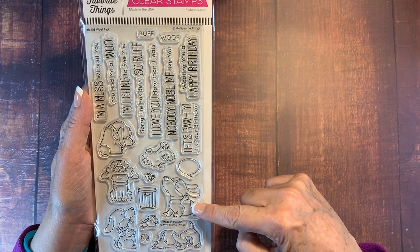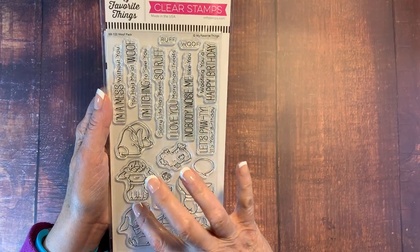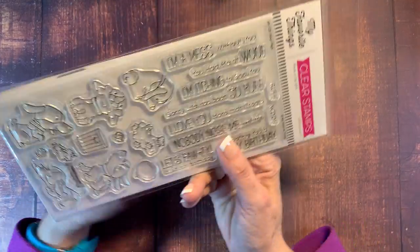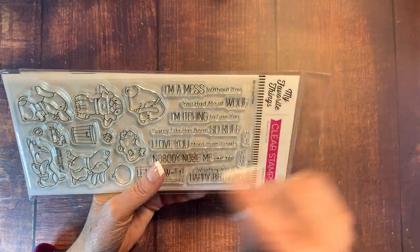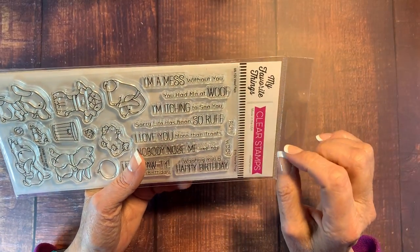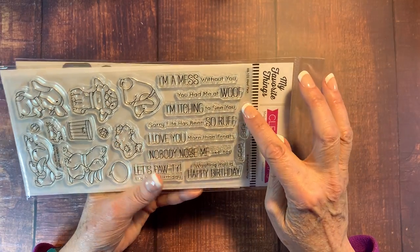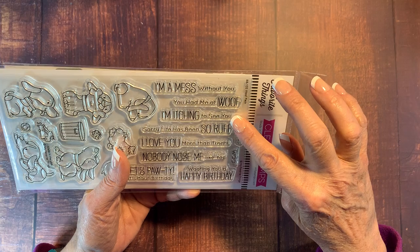He's got a dog scratching himself, a dog kind of hunting, sitting pretty, a dog with a bone. Very cute. And the sentiments are, I'm a mess without you. So that kind of goes with the garbage can and the pillow and the little garbage there. You had me at Woof. Oh, that's so cute. I'm itching to see you. That goes with the scratching dog.